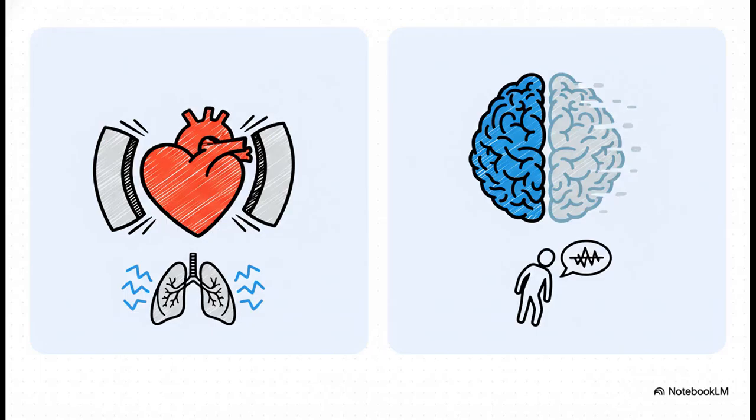So let's just quickly put them side by side to make it clear. For a heart attack, think crushing chest pain, that shortness of breath. For a stroke, think sudden deficit: that sudden weakness on one side, that sudden trouble with speech or vision. Knowing the difference can help you give much clearer info to first responders, and that saves time.